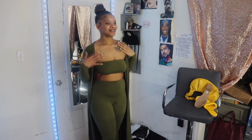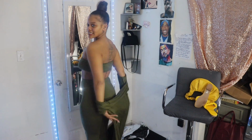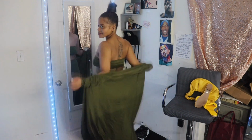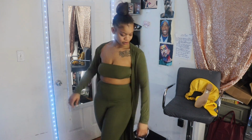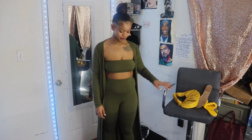I'm just loving the butterfly. Oh yeah, I love it. Okay, and this is the back. And then, yeah, you can see. I think the yellow bag will go with it. Nah, I'm gonna look real Jamaican. And I'm not even Jamaican.